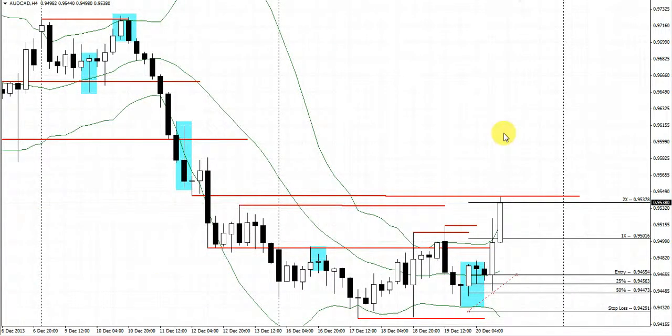Okay, approximately 10 hours has went by, and our 2 times profit target has been reached right here as expected, but not before giving us a little bit of a scare. This candle right here at one point formed a real dark candle that was going pretty deep into our profit, or towards our stop loss. However, then it sprang back up in the direction that we expected.